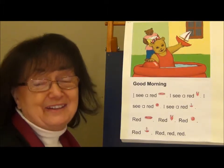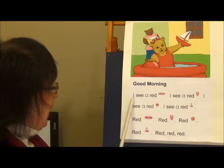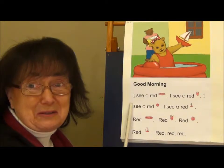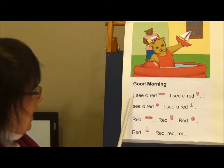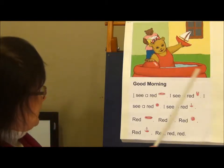We also had in this story the new word. What was your new word that you had yesterday? The one that was underlined. Good. We had the word I. I see you. Do you see me? I love to read with you. I. We had that word yesterday. Are we ready to read together? Good. Let's read it.